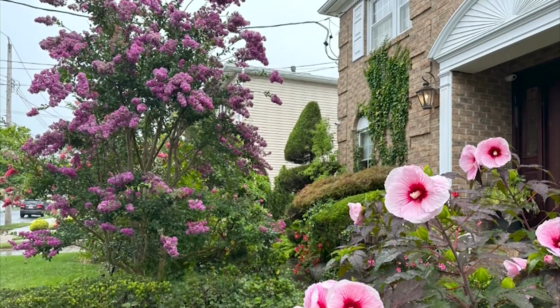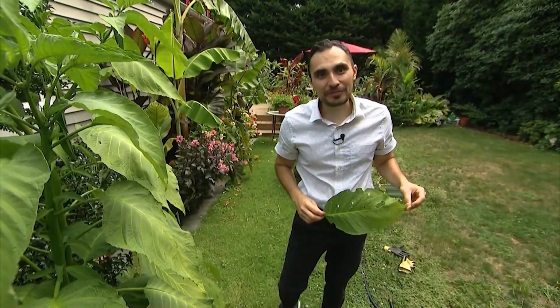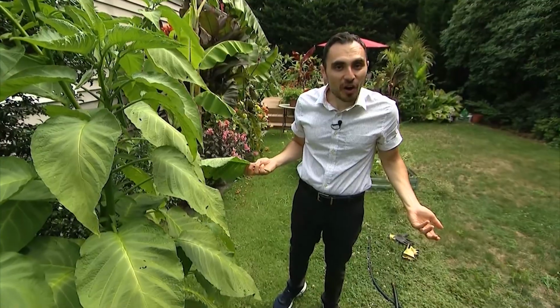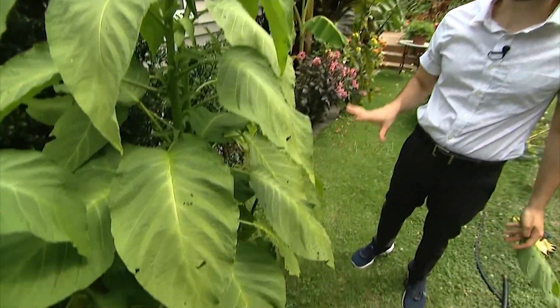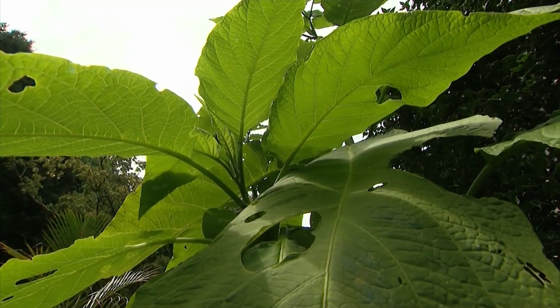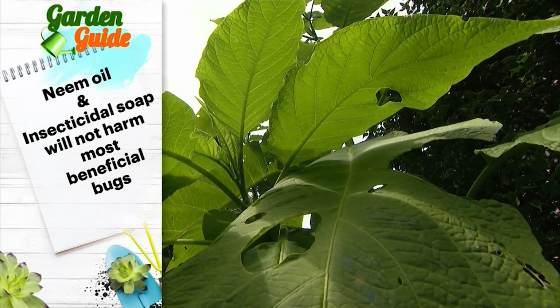So this literally saved the blooming season, and it also works on basil and tomatoes that are having fungal issues because of the humidity. Are you noticing holes in your plant's leaves like this one? This is usually from caterpillar damage, beetles, but you know what? This is nature after all, so a little bit of this isn't necessarily a bad thing because it's not going to harm your plant. If you do have a lot of issues with it, you want to spray the undersides of the leaves with neem oil or insecticidal soap.